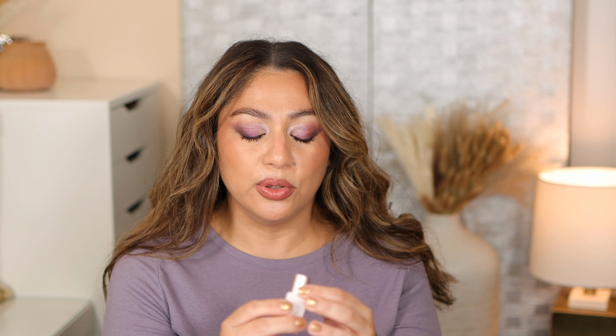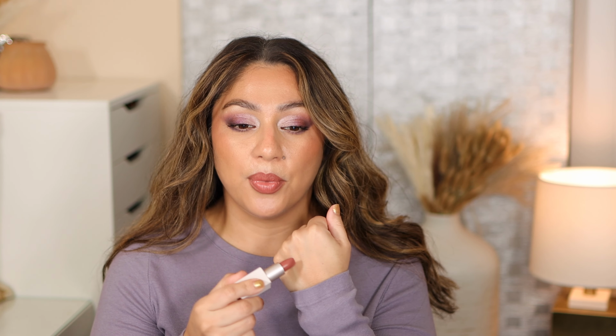But now what I have been using a lot and have fallen in love with is something that I am not really into, which is lipsticks. And this lipstick from Rose Inc. is absolutely beautiful. The shade is what I'm wearing right now.